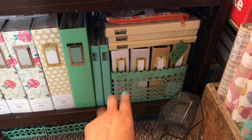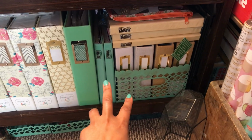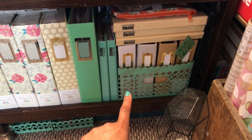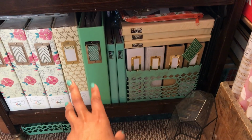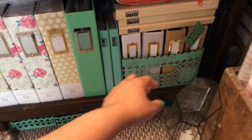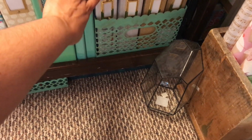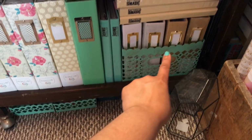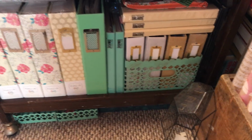Down here in this beautiful mint metal crate that I got at TJ Maxx, I have 4 of the smaller Project Life albums. And I used one of these for Christmas last year, for the December dailies. I used the gold one, and I still have these 4 left.